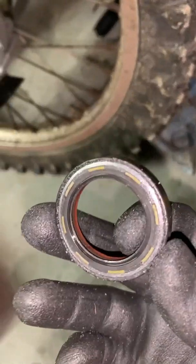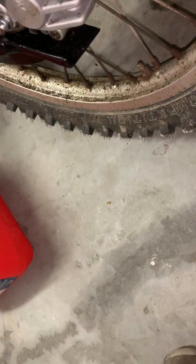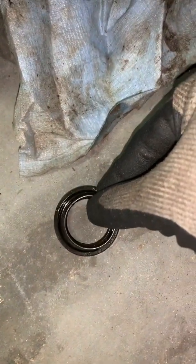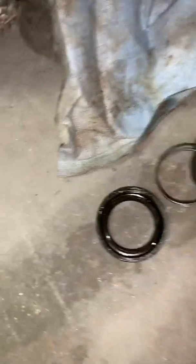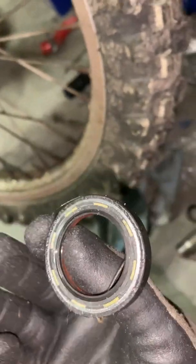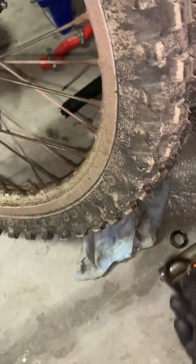There she is. She's on the ground now, but here's the old one I just pulled out. You'll notice the little silver band inside is gone. Well, it's actually right here. This little thing sits inside here. That was completely dislodged, and it was actually sticking out through the seal there, and I was able to pull this thing out with my fingers. That's how loose it was. So yeah, that was obviously the culprit there.